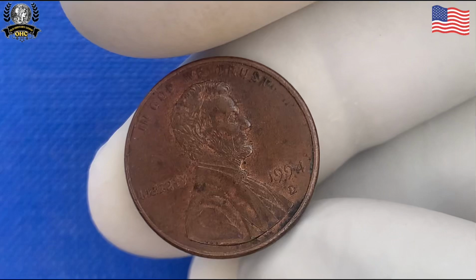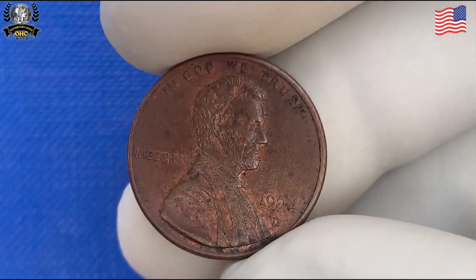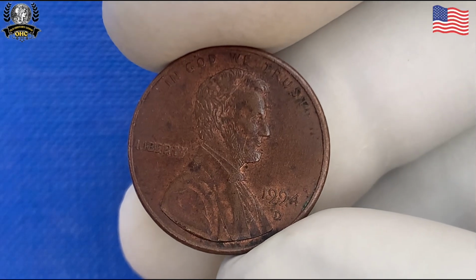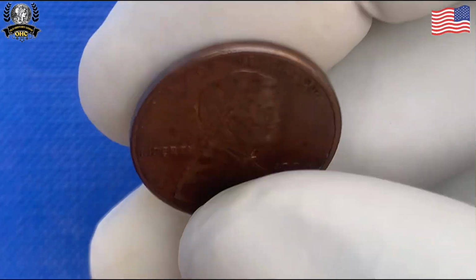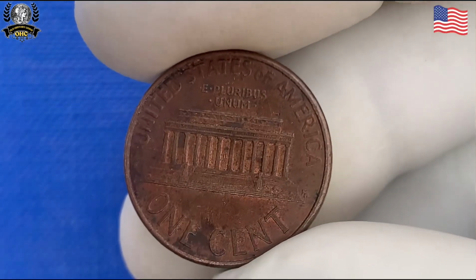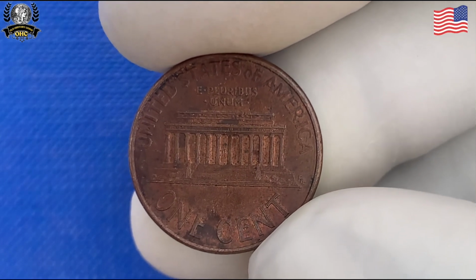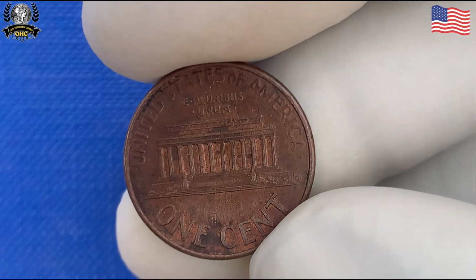But to truly appreciate the allure and fascination behind the 1994 Lincoln 1-cent penny, we need to delve deep into its story. The journey begins long before 1994. The history of the Lincoln penny itself dates back to 1909, when President Abraham Lincoln was honored with the creation of a coin that would become a mainstay of American currency. Designed by Victor David Brenner, the obverse of the coin famously featured a profile of the 16th president, and the reverse depicted a simple yet powerful image of 2 ears of wheat, hence the coin's nickname, the wheat penny.